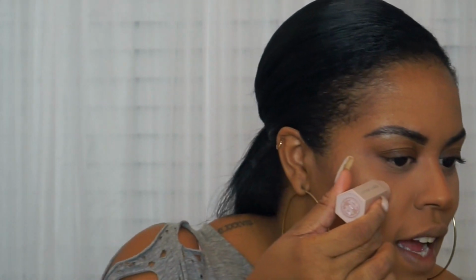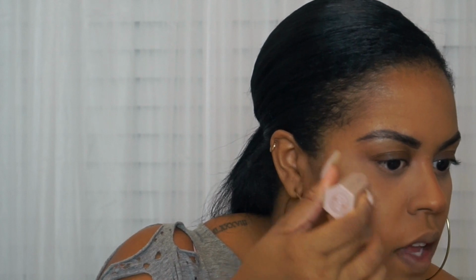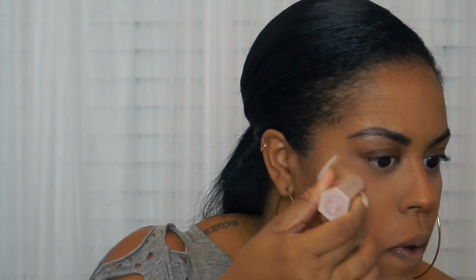So I just take it down the bridge of the nose and on the tip. Then I take it on the side of the cheeks, right here on this cheekbone. And I just blend it out. Can we talk about this, y'all? This is that real glow from within glow. Stop. Rihanna, why'd you do this to us?